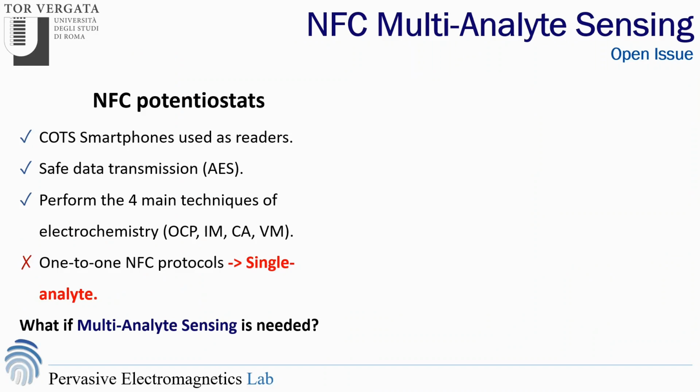Well, so it's well assessed that there are some NFC ICs that can act as potentiostats, so they can perform different techniques of electrochemistry, so amperometric, voltammetric, cyclic, impedentiometry, and so on and so forth. But one of the problems related with these devices is that they can only sense one single analyte per time. So what if multi-analyte sensing is needed? That is very common in our field.